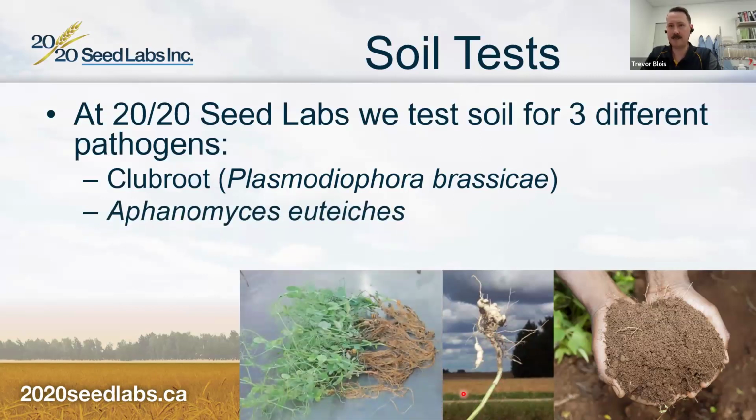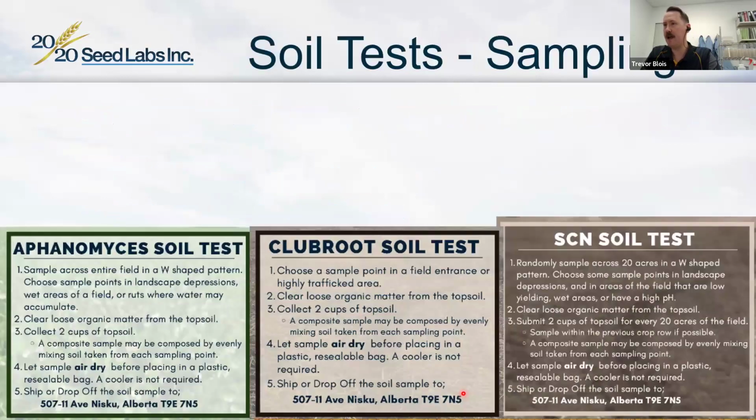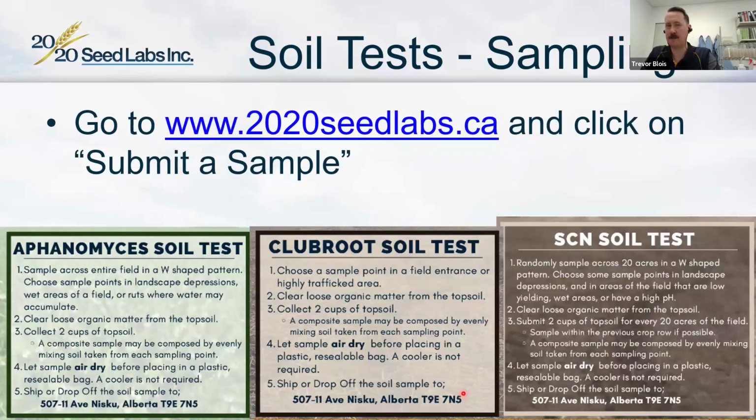Aphanomyces euteiches, this is a big problem in peas and lentils, of course, over the last few years. Again, same thing, we can test both soil and plant specimens. And then soybean cyst nematode, which is kind of a growing concern in Manitoba. And if you're looking for some guidance in sampling and sending it into the lab, you can go to our website at www.2020seedlabs.ca and click on submit a sample, and you can see these cards that give you some guidance in submitting a sample.